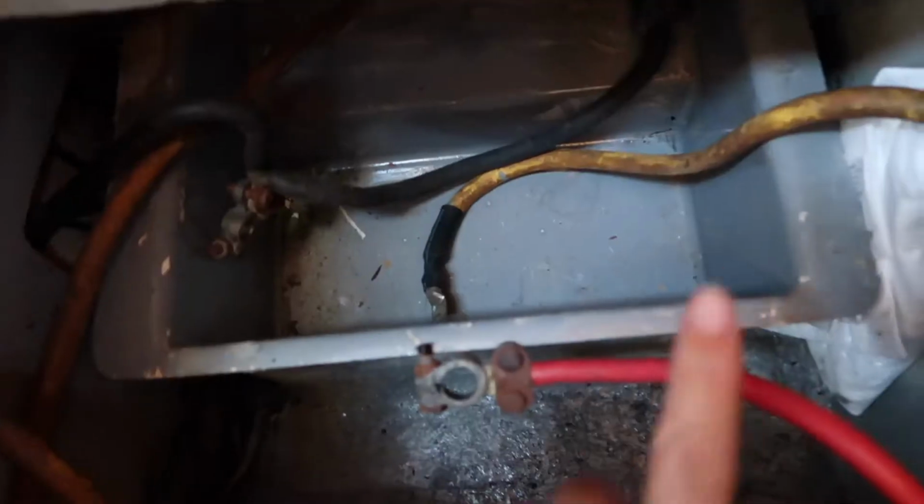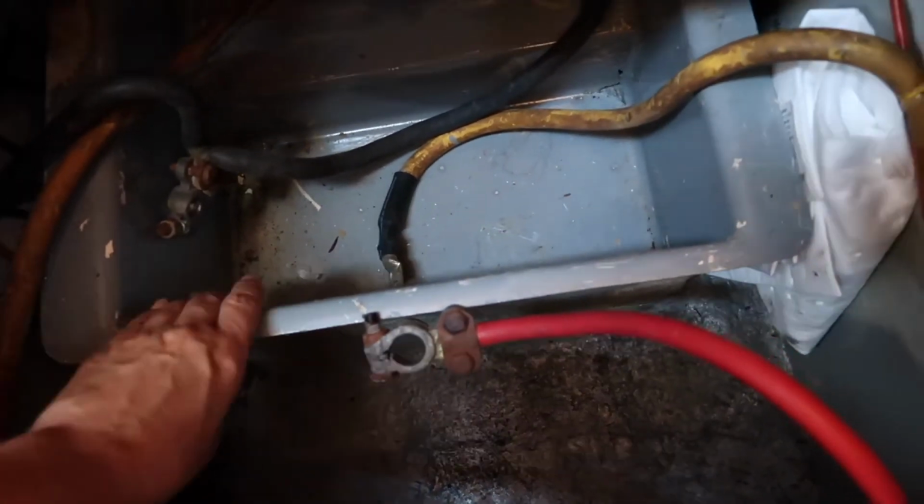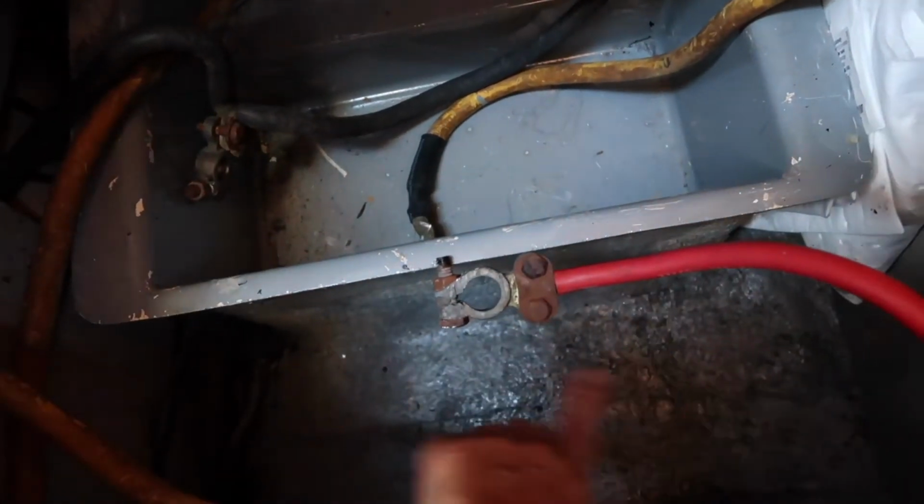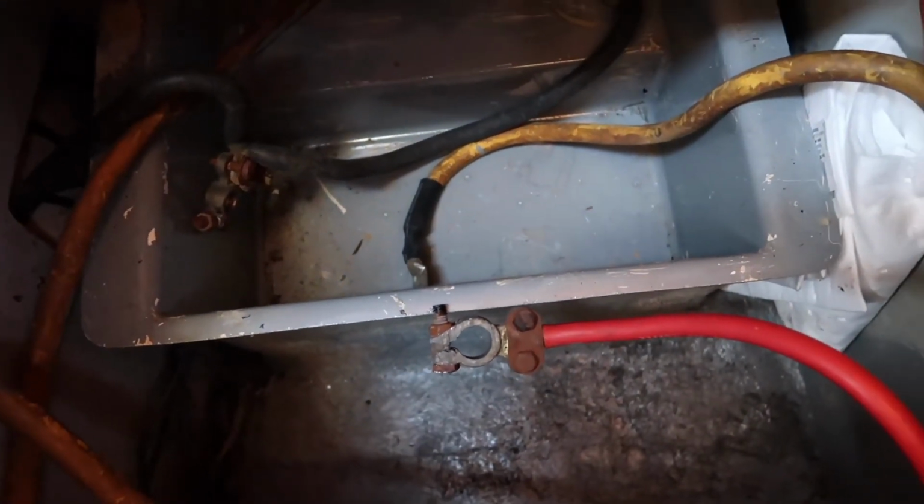They don't fit. The batteries don't fit in the space that we have for them. So we're gonna do some cutting. This needs to come out, at least this part of it. So we're gonna cut it, and hopefully we'll be able to fit all 4 batteries in there.